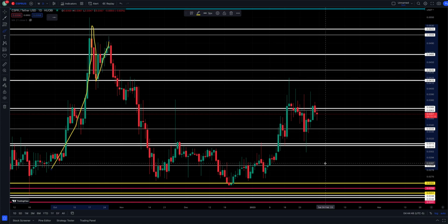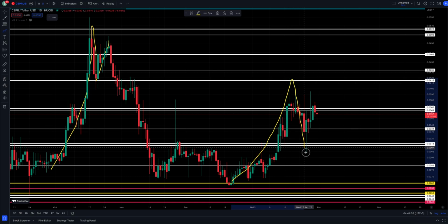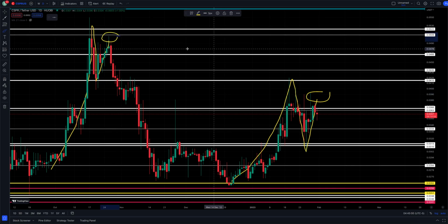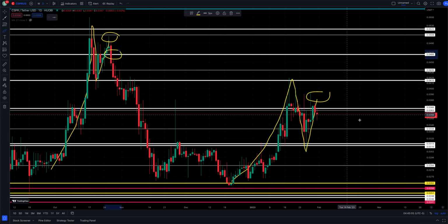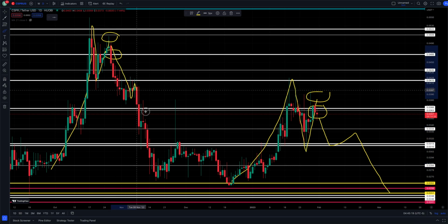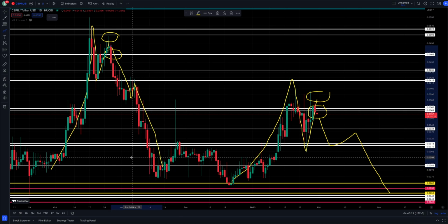Pullback, lower high. We have a move right here. Pullback, lower high. We're in an inflection point right now. We got that lower high taking place. We're finding resistance at an important level, which up here we found resistance at 466. Right here, it's resistance at 363, 366. And do we get another move here with a lower high and then back down, which took place over here, lower high, and then back down?